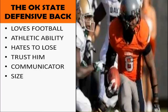Next thing that goes along with that trust is he has to be a communicator. Guys have to believe that he knows what to do. He has to be able to give them checks, keep everybody on the same page, so it's important that he's going to have to be able to communicate. Next thing is, and it's not the end-all, be-all, but he has to have size for the position.